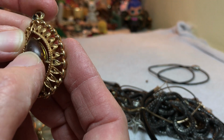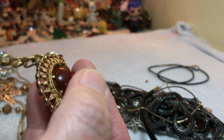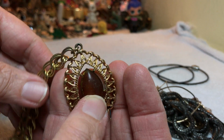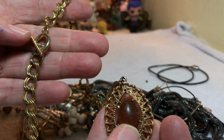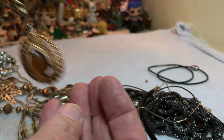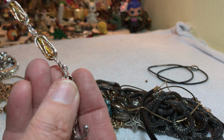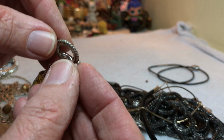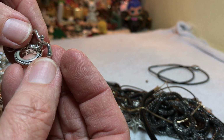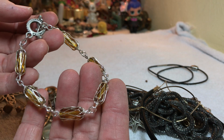This needs to be, it's kind of matte. I think it's lost its sheen, but it's a nice vintage. It'll be $3. There's the toggle. This is a nice toggle with a butterscotch glass. Ooh, we have a new word. We have some butterscotch out here.